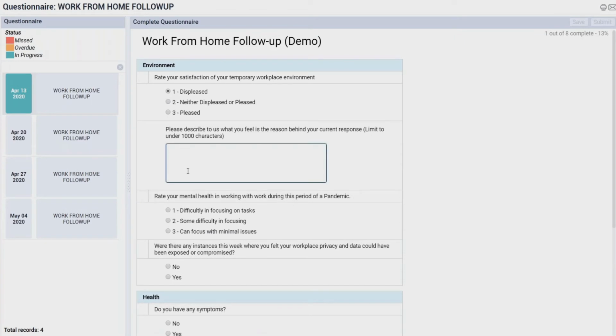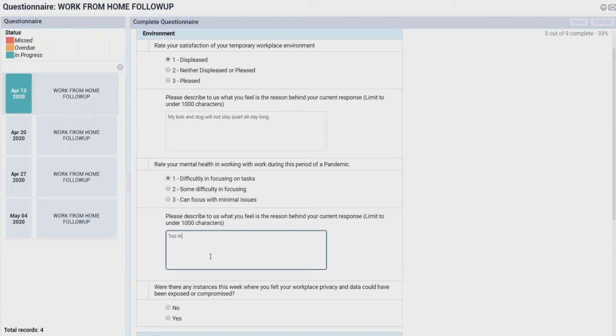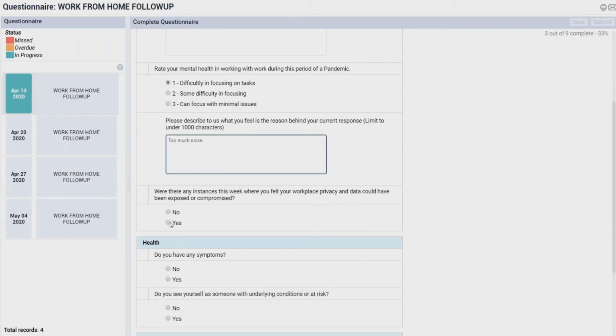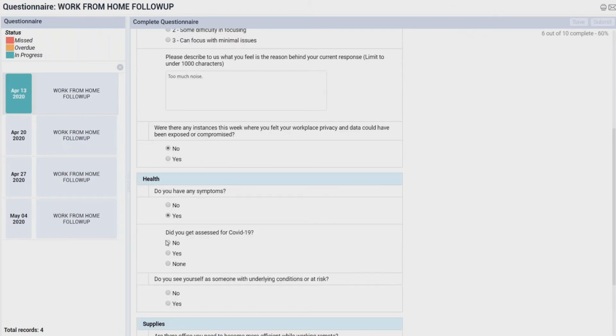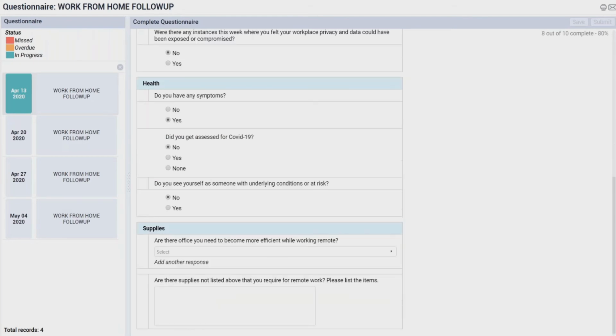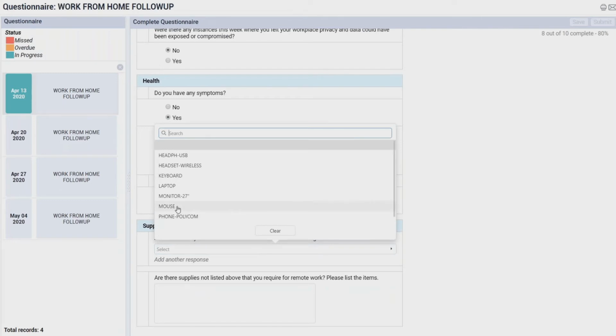Now there's a second questionnaire that is due soon. This here is a weekly follow-up, allowing me to let my supervisors be aware of my workplace satisfaction and the situation, as well as finding out if I'm still in good health. The managers can also add additional questions that they feel is important for decision support or to capture concerns, especially related to addressing and flattening the curve of COVID-19.